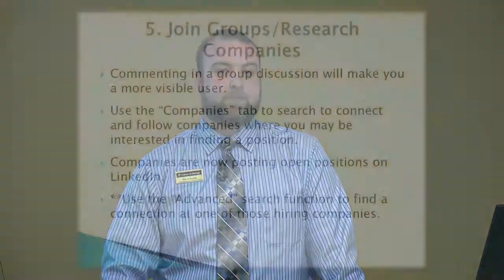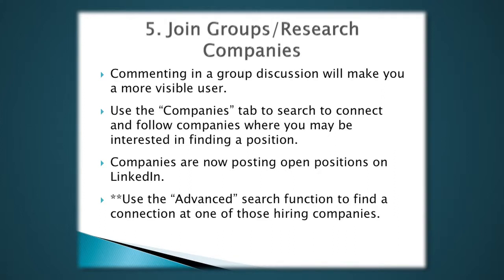So. Groups, join groups, research companies. Okay. The last tip that I have for you is to join groups and research companies. So I'm going to get to your question in a minute. Again, this is all about being visible. So you want to comment in a group discussion. It'll help make you a more visible user.